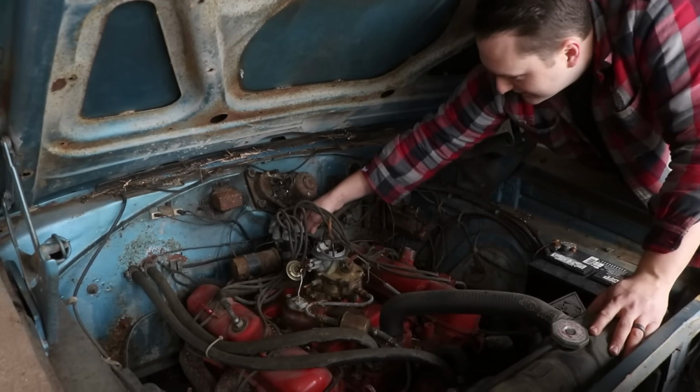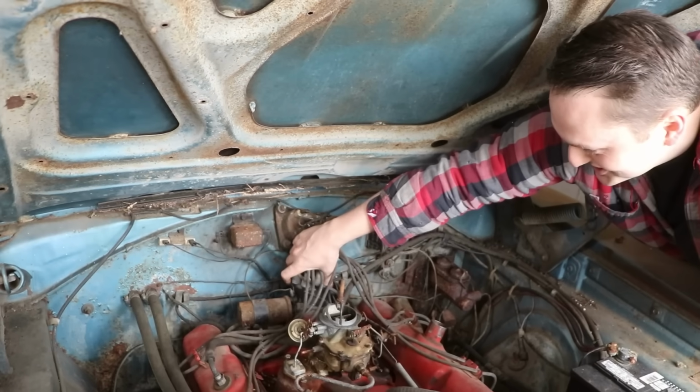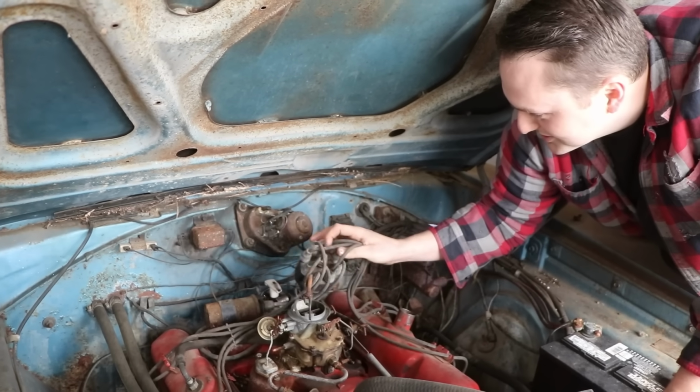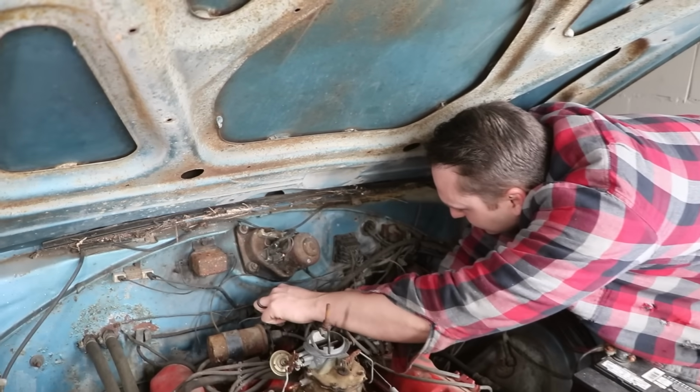You say it's simple, but there's just so many wires. I promise you, it's not as hard as you think. Once you do it about 500 times. Oh, look, somebody's replaced the points at some point, I'm assuming.